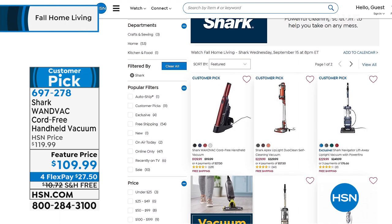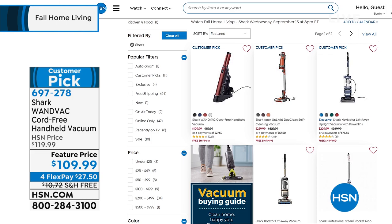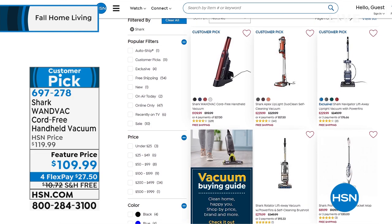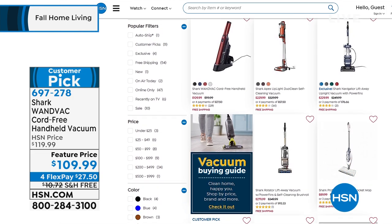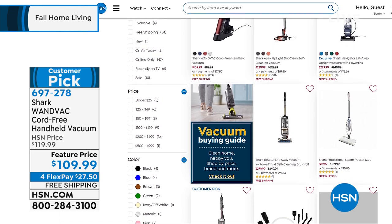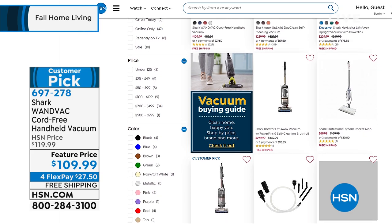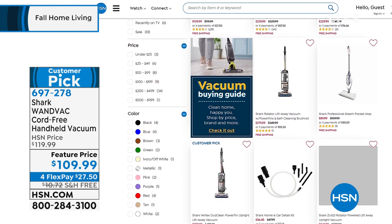And while you're there, be sure to add that Shark hand vac to your cart and check out. It's a customer pick. Read the reviews and see what others have to say. That's a great one. That's a winning one. It's easy, it's fun, it's powerful. It's gonna make life so much easier for you. I think you're really gonna love it. I'm gonna buy that one myself.